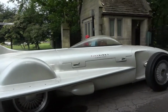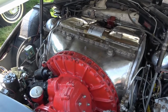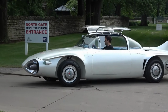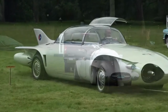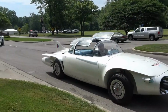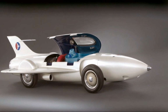But here's the kicker. It actually worked. GM tested this thing on proving grounds, and it could hit speeds that would make your modern sports car weep. The jet engine produced an ungodly amount of power, though it also produced an ungodly amount of noise, heat, and fuel consumption. We're talking about a car that got measured in gallons per mile, not miles per gallon. The Firebird I was pure spectacle, a rolling advertisement for GM's technological prowess. It toured auto shows across the country, drawing crowds of amazed spectators who genuinely thought this might be what they'd be driving in the year 2000. It was automotive theater at its finest, and GM knew it.